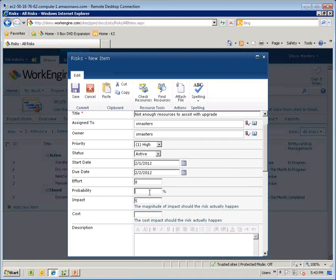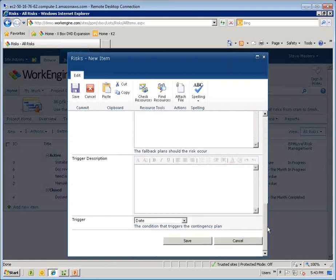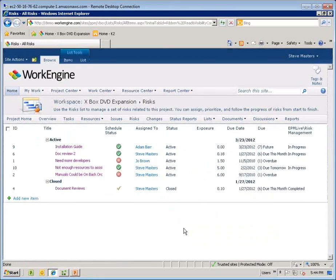And the probability of this is 100%. The impact on a scale of 1 to 5 is 5. And the cost impact, we'll say, is going to be about $25,000. Of course, if we wanted to, we can complete some additional information here, but in the interest of our demonstration, we are just going to go ahead and say save. And that is our virtual fast forward button. And so we've gone ahead and created our new risk, and what I'd like to do now is hand it back over to Michelle, and Michelle can talk a little bit more about what K2 is doing on the back end to help facilitate the risk mitigation and risk management process.